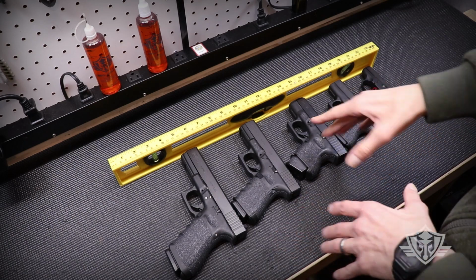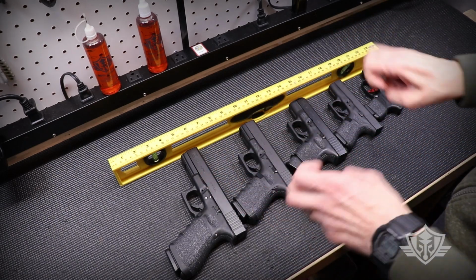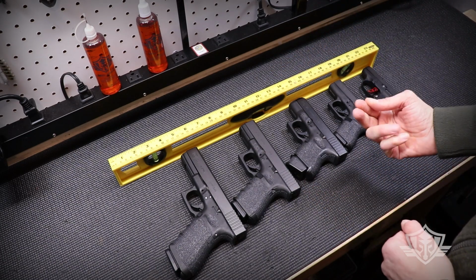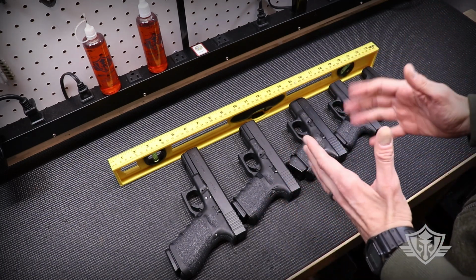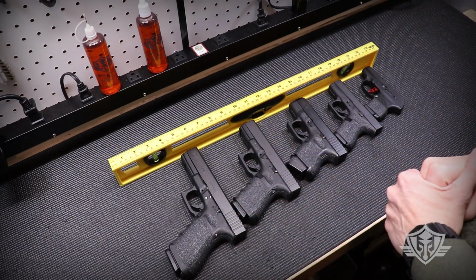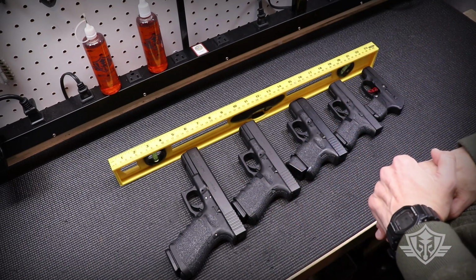Now, before we dive too deep into the individual categories, there are a couple of caveats, as the legendary Paul Harrell would say. First, you will see that I'm using a lot of Glocks as examples. And while I do like Glocks, this is not a promotion for Glock. These are just examples to demonstrate the size category. So just remember, this is a sizing guide, and there's a lot of great guns out there to choose from.